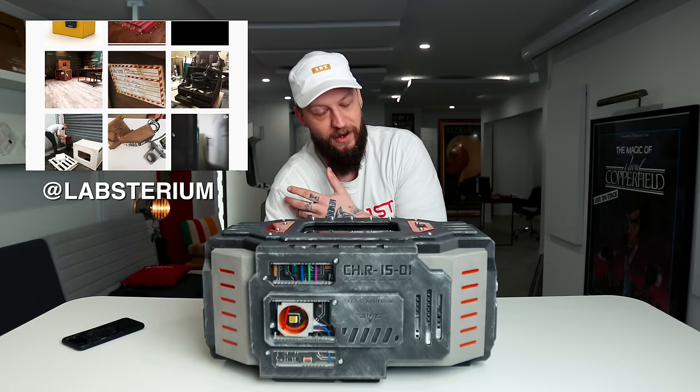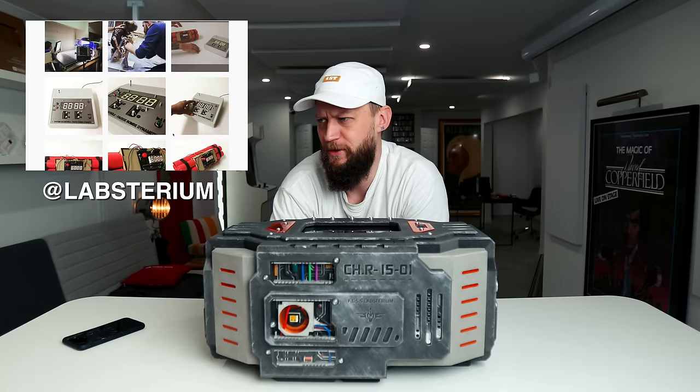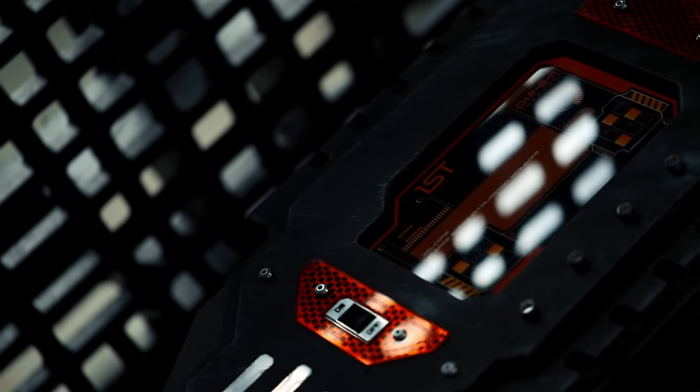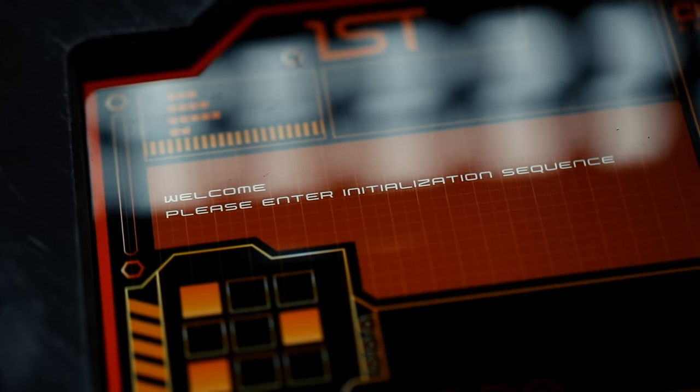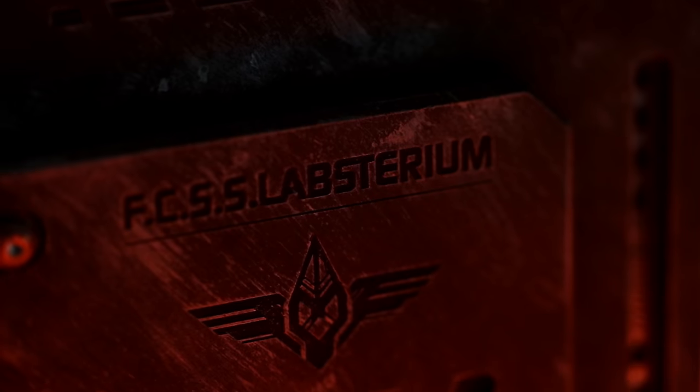This is made by a team in France called Labsterium. I hit them up, I saw them on Instagram. They build props for escape rooms. The message I think I sent them was a puzzle that looks like it came off a spaceship, and they delivered. Look at this thing. This is just beautiful. Weighs about 50 pounds. It's made of metal, plastic, and wood. This is completely custom. This is one of a kind.